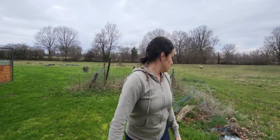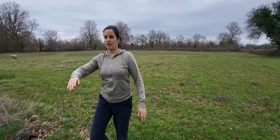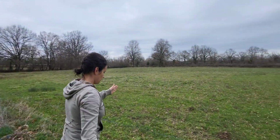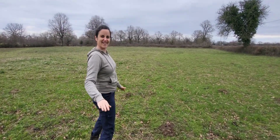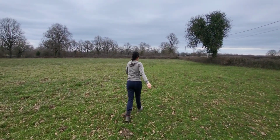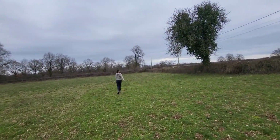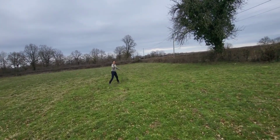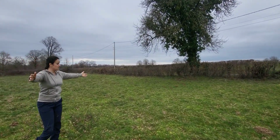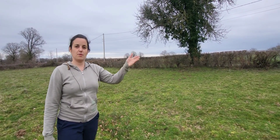So what we want to do is take this fencing out here and put some fencing in from the corner of the barn over there to separate off this section. And then have a car parking area. So basically we want to get the cars over here and then have a fence around it, and we want it to be quite a secure fence so that people can let their dogs free in the field and not worry about them going out onto the road.